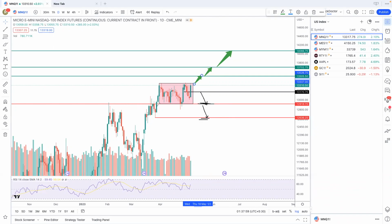If you see last week, I clearly mentioned in my video that 12,900 is an important support. You can see here, last week for 4 days the market went down till 12,980, and then again gave a pushback on Friday. So I am bullish unless and until we cross and sustain below 12,900.